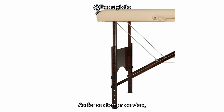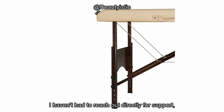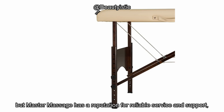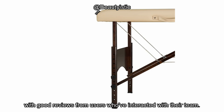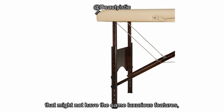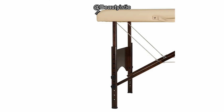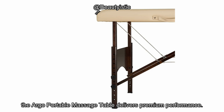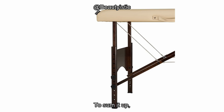As for customer service, I haven't had to reach out directly for support, but Master Massage has a reputation for reliable service and support, with good reviews from users who've interacted with their team. For those on a budget, there are more affordable tables that might not have the same luxurious features, but still provide decent comfort and portability. However, if you're willing to invest a bit more, the Argo Portable Massage Table delivers premium performance.